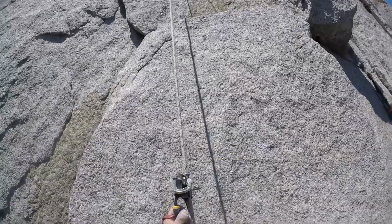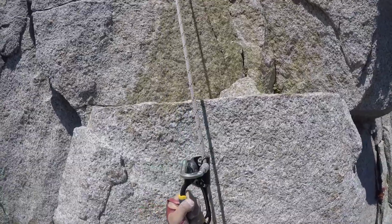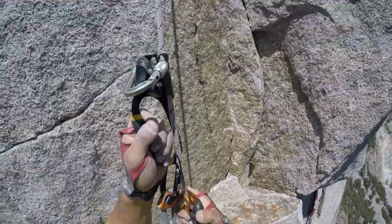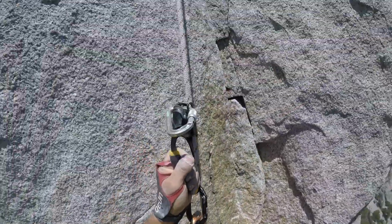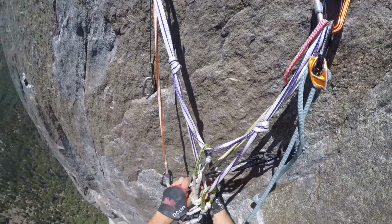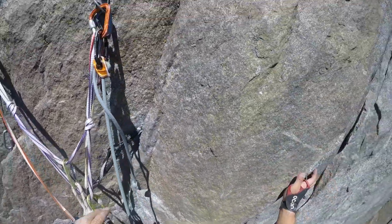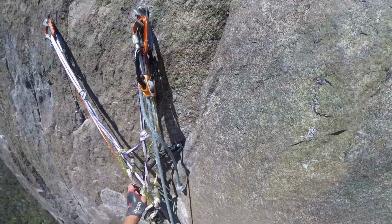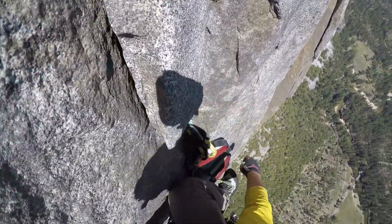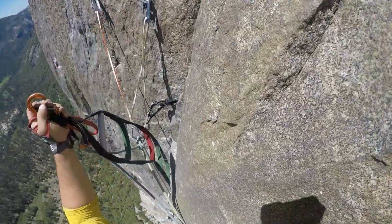Okay. After some shenanigans, they're retrieving a stuck rope. Jugging back up to the Lynn Hill Traverse Anchor here. Climbing!